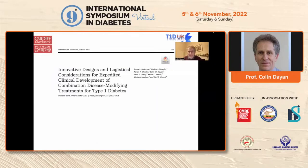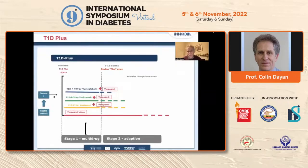New designs are beginning to develop in clinical trial designs, and this is a paper we published with colleagues recently, thinking about innovative designs. And in many areas such as oncology, people are talking about adaptive trials. We're beginning to do trials in that way. You have a master protocol, and then you have several arms using shared controls. So here's one in which we're now looking at verapamil, and then looking at verapamil in combination with other drugs, such as teplizumab that we mentioned, a drug ATG, which has shown effect, and abatacept, which has shown effect. And this is a clinical trial in planning. And then after 9 to 12 months, you can analyze the interim data and drop arms that are really not showing benefit.